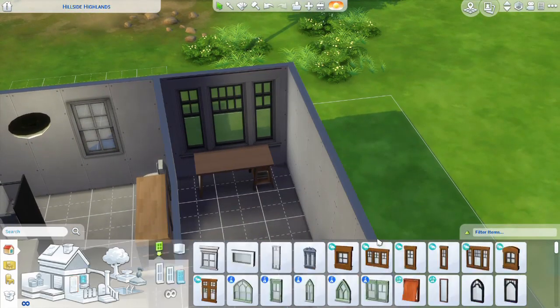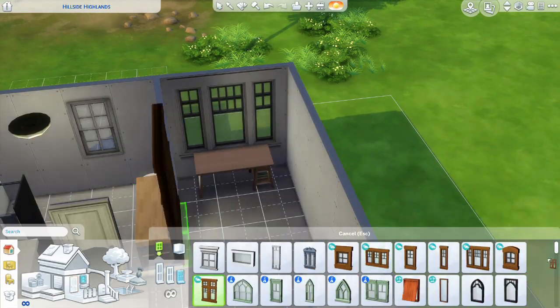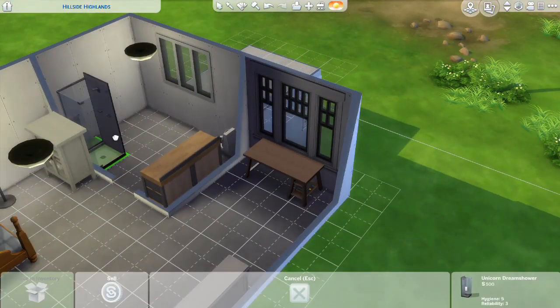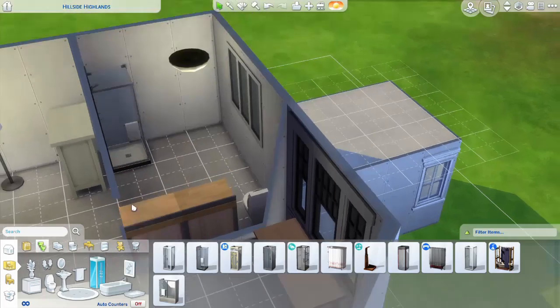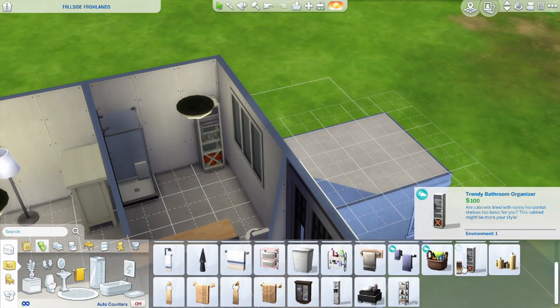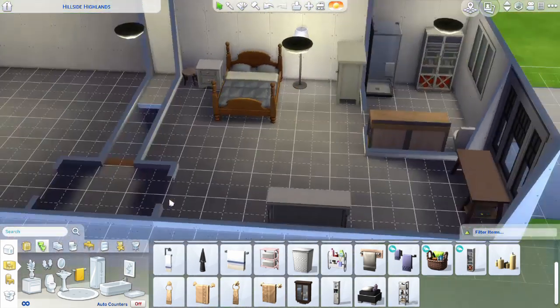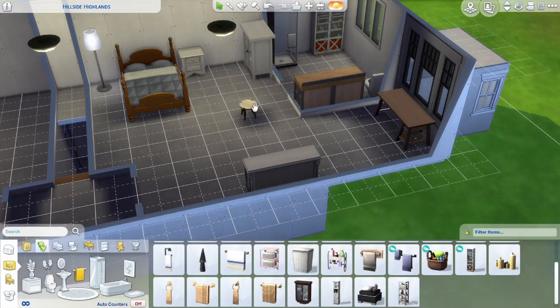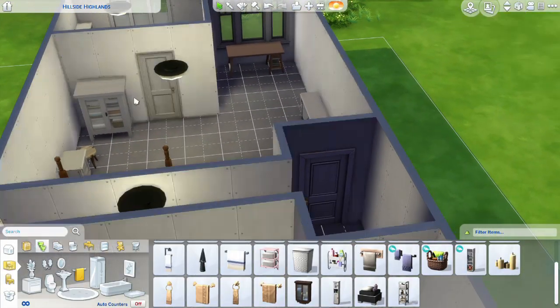Going forward, I think I might try and be slightly more organised with my decorating, just so I'm not jumping around quite so much. I don't know, let me know what you think. Is it really distracting, me jumping around so much? Or does having the holder furniture, just knowing what's going on layout wise, does that make sense to you? Let me know what you think.